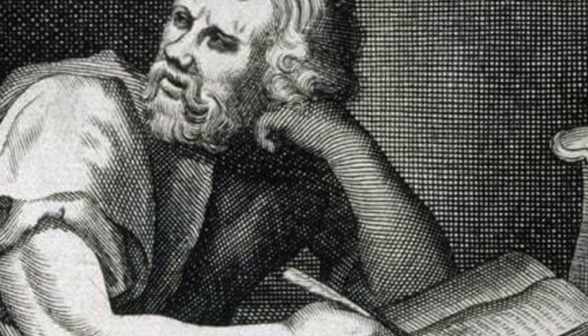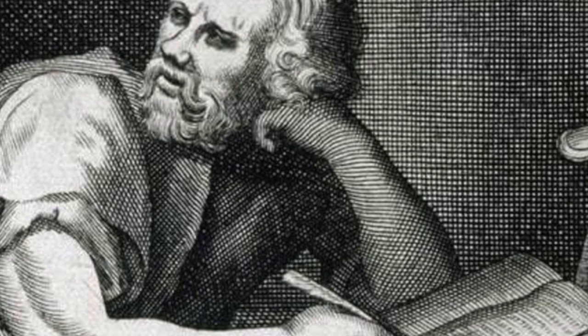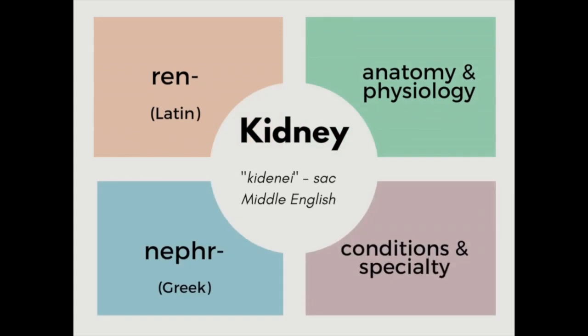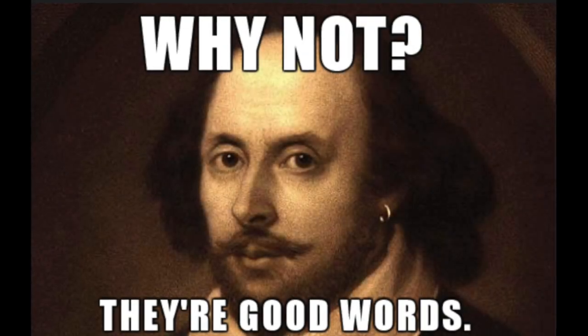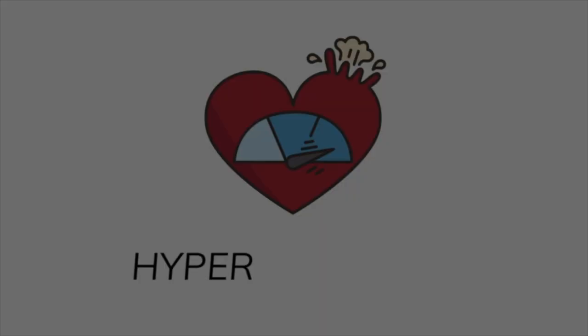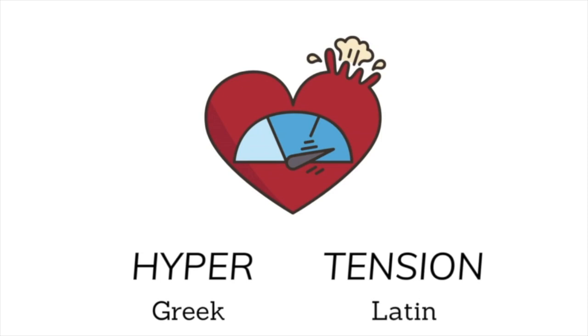This resulted in a hybrid of both languages, where a Latin word or root is used in some cases, Greek in another. Regarding the kidneys, from Middle English kidney, meaning sac, the convention is to use Latin ren, R-E-N dash, for describing anatomy, i.e. the renal duct, and the Greek nephr, N-E-P-H-R dash, for the specialty, nephrology. Sometimes a term itself is a hybrid, depending on whichever root and suffix combination were the easiest to use. Hypertension is a hybrid of the Greek hyper and the Latin tension. Supertension would have been the correct Latin term.